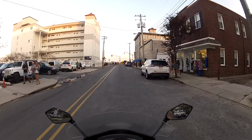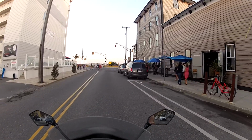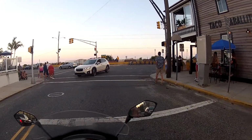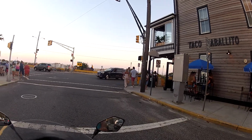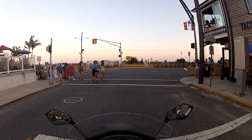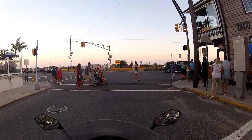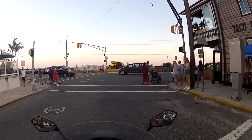So it's really remarkable to me to see the resiliency of the hospitality industry here in Cape May. They have done a remarkable job responding to extremely adverse business conditions that they could not possibly have foreseen. And as I said, I'm sure they are all just simply striving to survive this year as best they can. Looks like it's a pretty nice crowd here on Sunday night.